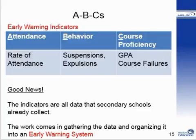MyBlissy recommends the use of suspension data because discipline referral data are already being monitored as schools use systems such as their ODR recording database or SWIS. GPA and course failures are critical indicators in the area of course proficiency. Good news, the indicators are all data that secondary schools already collect. The work comes in gathering the data and organizing it into an early warning system.